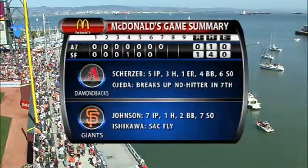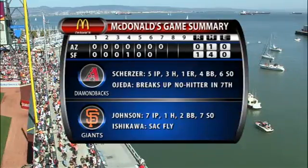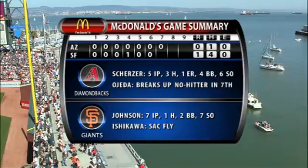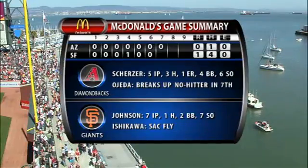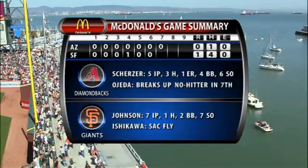Here's our McDonald's game summary. It's a 1-0 lead for the Giants. Scherzer was outstanding. He walked 4. Ojeda broke up Randy Johnson's no-hitter in the 7th. Johnson, 2 walks, 7 strikeouts. Travis Ishikawa has the only RBI in this game, a sacrifice fly, and he did that in the 4th inning, and that's our McDonald's game summary.